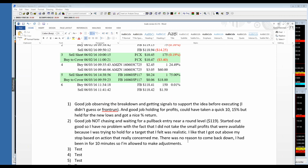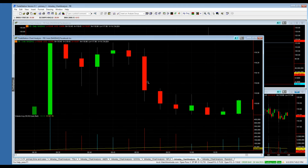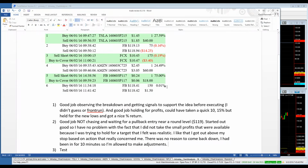I have to stay in a trade for at least 5 minutes before considering an adjustment of my stop, so I save myself some money by adjusting. And again, the whole thing with Facebook is I saw something that didn't seem right to me, this big move right down there, and that's when I made the adjustment, and it turned out to be a correct decision, which is always good. So that was over and done with on Facebook.